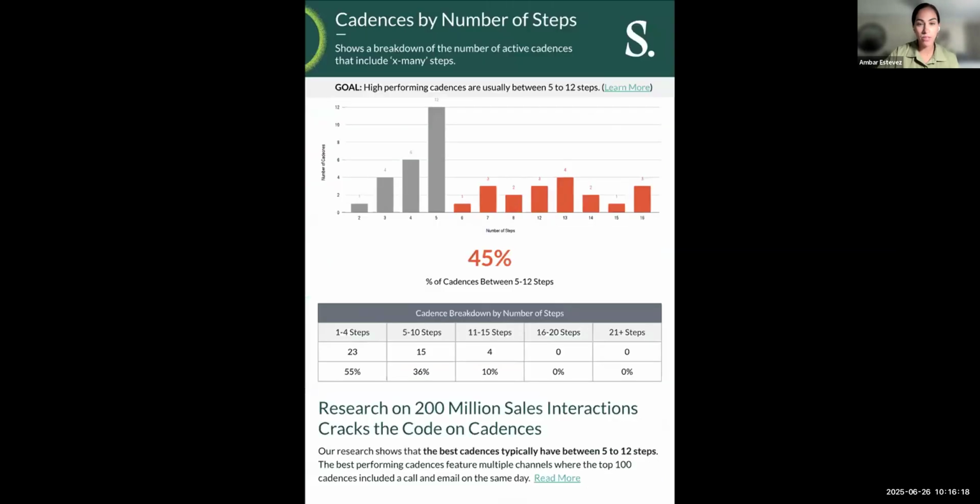And I'll give you an example. So there's several slides in here, but I'll use cadence length. So we recommend our highest performing cadences are usually between 5 to 12 steps. And what we find is a lot of our customers sell themselves short by cutting their cadences very short. So this slide does a really good job of highlighting for my customers where they might have opportunities for that.